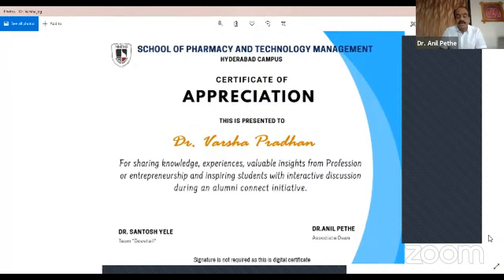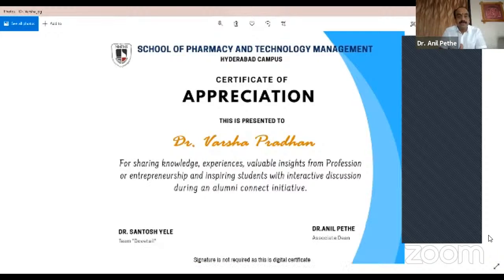Even after lockdown, if you have any plan to visit the Hyderabad campus, please do visit, and you are most welcome. And please address our students whenever you get the opportunity. This is not the only Dovetail session; maybe I can trouble you if any topic is related to regulatory, even related to SUTIX, and request you to share your knowledge with our students. And students, let me tell you that Varsha ma'am was the best teacher at the Mumbai campus. Students used to love her like anything because of her very humble nature, and she is a wonderful teacher. So thank you very much, ma'am.